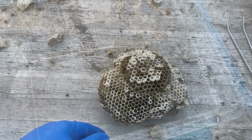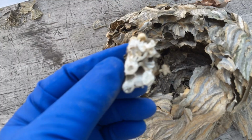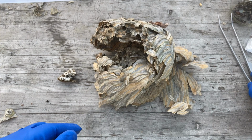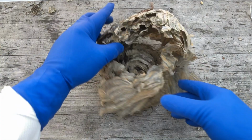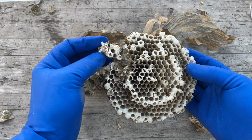So here's the next one. This one was fairly small. Not sure if this piece came from this one or from another little one, but we'll take a look and see. We'll start with this one. So this one, it looks like it was stunted somehow, because there's only one comb, or possibly the remnants of another. I think this might have been here. Most likely it fits right there. Yeah, that looks like that one.